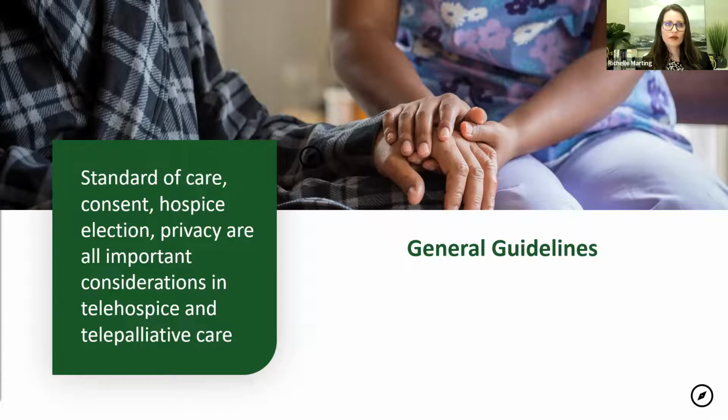So let's talk about the general guidelines for hospice and palliative care that are going to set the stage and the framework for how some of those services can be transitioned to telecommunications technology. One of the guidelines we know with hospice care is that the standard of care, the consent process, the hospice selection, privacy, those are all going to continue to be important concepts whether hospice is being delivered in person or whether a portion of the services are being delivered via telecommunications technology.